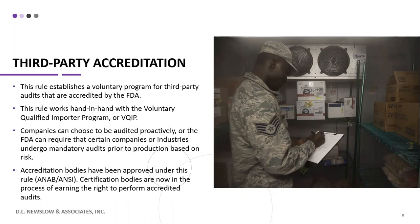If the FDA feels that there is a certain sector of business that is causing undue risk, say, for example, we've had a lot of nasty romaine lettuce outbreaks lately. If the FDA decides, listen, we just can't accept that risk right now, we're going to require that anyone who wishes to send romaine lettuce to the US has to undergo one of these accredited audits. That is now within their right to do that. They have not exercised that right yet, but it's something that could happen.